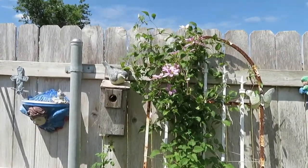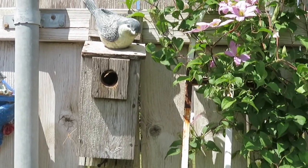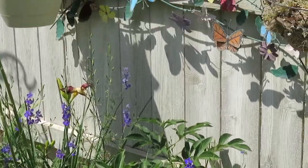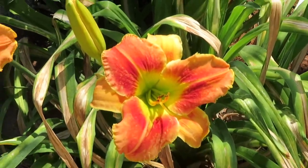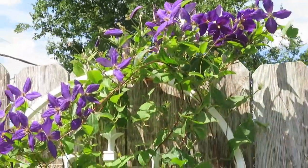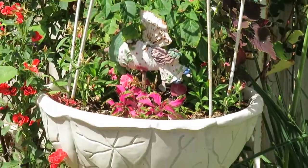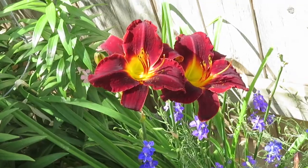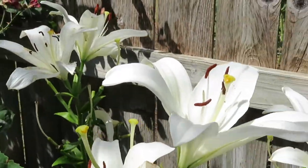Still a little bit of the clematis in bloom. And I have a little bird resident here. I think it's a sparrow. More of the pretty daylilies blooming for our scroll today. And my President clematis is blooming. Looking great. Another pretty daylily bloom. And I still have some of the white Asiatic or Olympic lilies blooming.